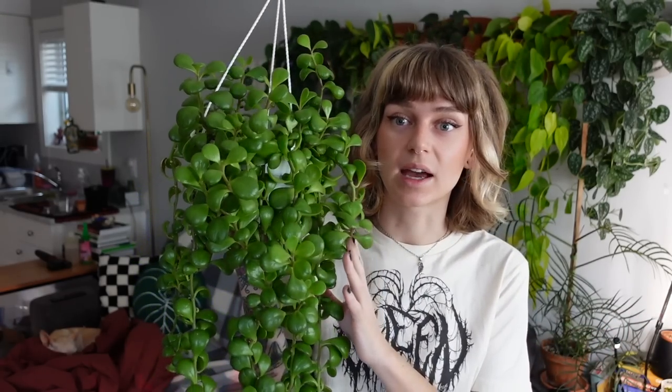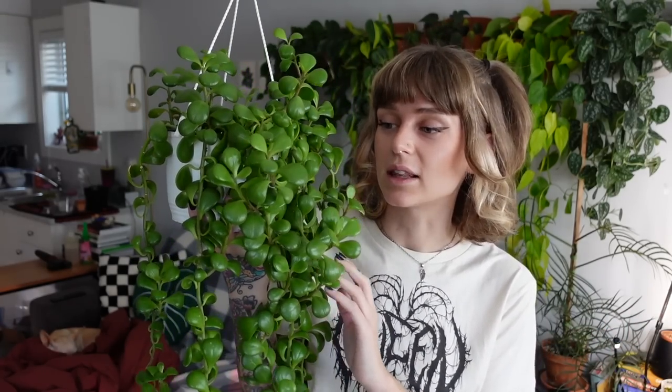I have heard. Mine has never been sun-stressed because it doesn't get a ton of direct sun or direct light, but apparently it will sun-stress really beautifully, so maybe one day I'll have this in a south-facing window and we'll be able to see that.